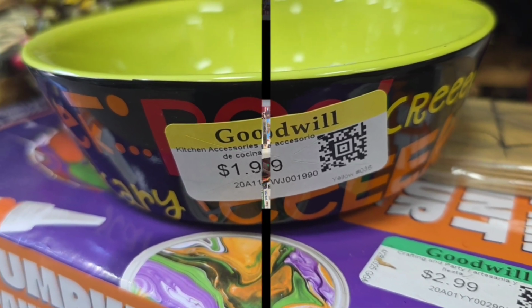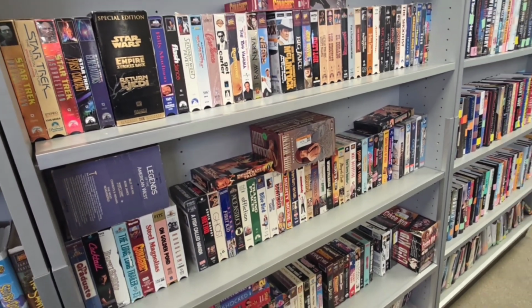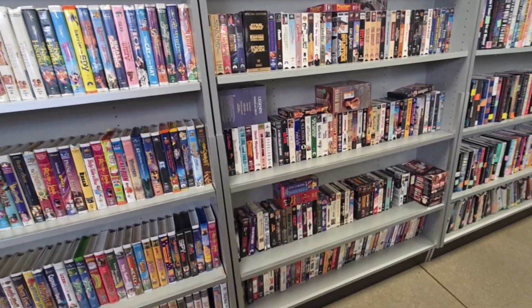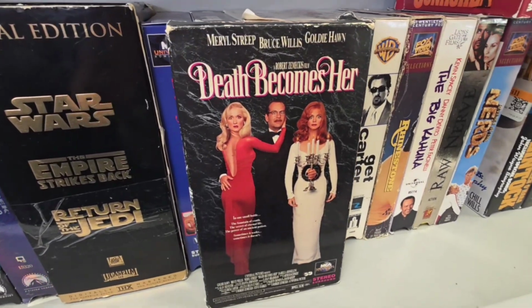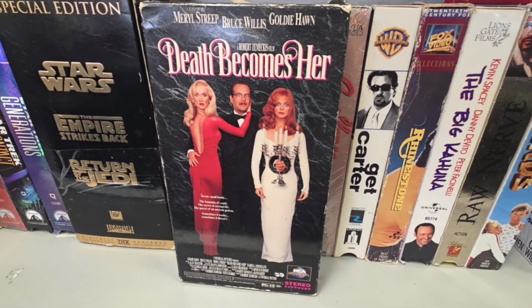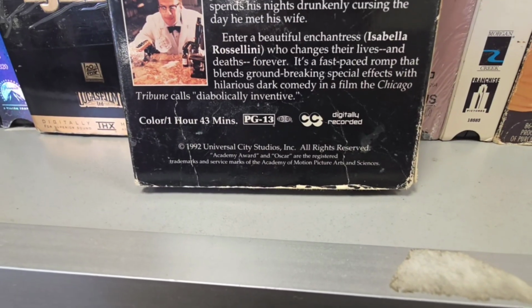$1.99. One of the things I like to look at too is the VHS selection. And sometimes, Joe and I have been on the hunt, I'm looking for Halloween 3 or any really cool vintage horror movies. And this Goodwill in particular had a lot. And it had one of my favorite movies growing up. I love that movie, Death Becomes Her. And I don't even know why, but it had such great special effects for its time.